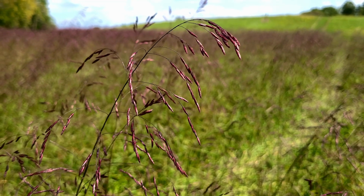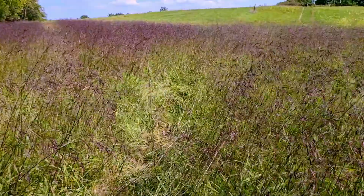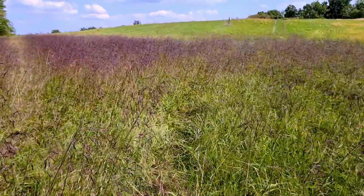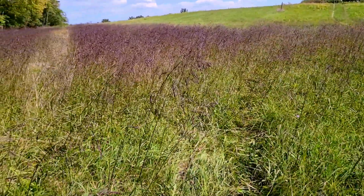One of my favorite things to do in late September, October, if you're out hiking and you see a patch of this, is just to walk through a patch of purpletop in bloom. With the breeze blowing and the sun on your back, it's just a zen-like experience. Like, you cannot do that and not be calm. It's great.